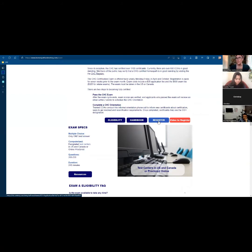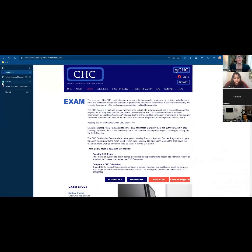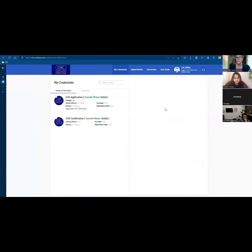That screen will ask you to create an account or a profile using your email. Once you have created your account and verified your email, you can open up your account on Certimi, and this is what it will look like. When you open your account, you will most likely land on this page called My Credentials, but you can also click on Digital Wallet, Transcripts, and User Guide.